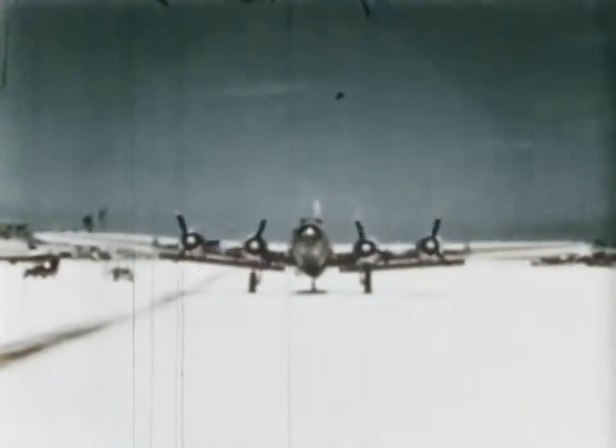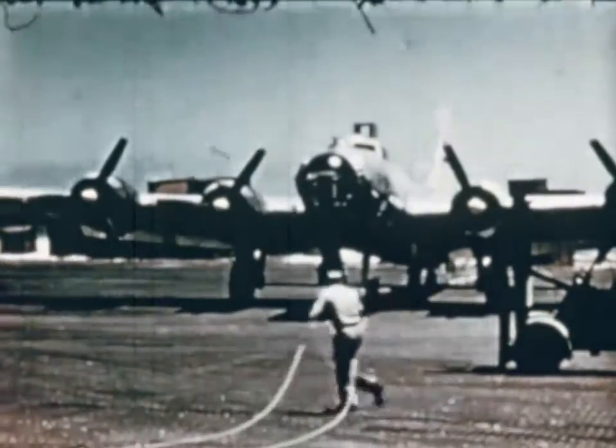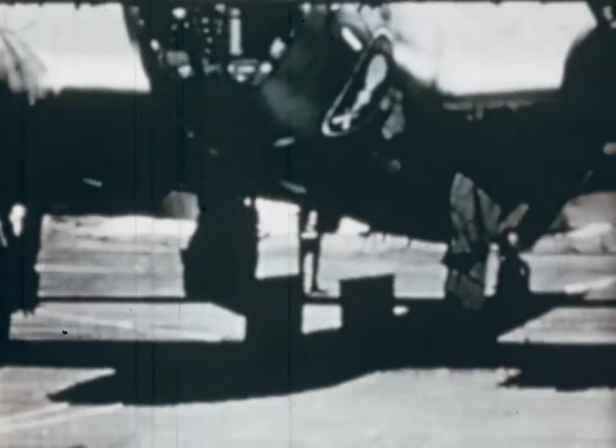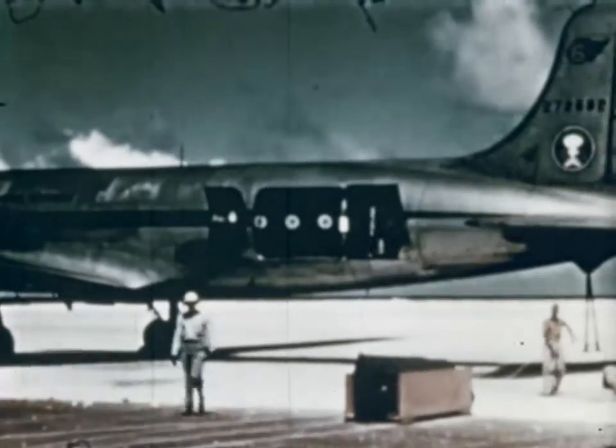B-17 Air Force drones land at Eniwetok. These planes, guided through the center of the cloud column, gathered radioactive dust particles in large filter bags suspended from bomb racks. The deadly radioactive dust bags are removed and carried to laboratories for testing and analyzing.